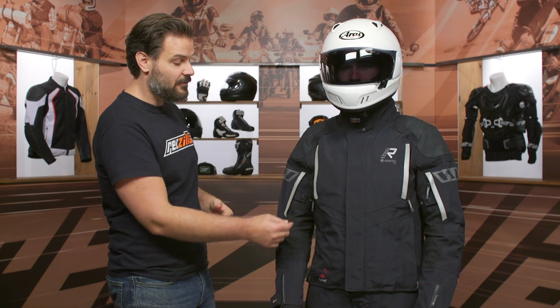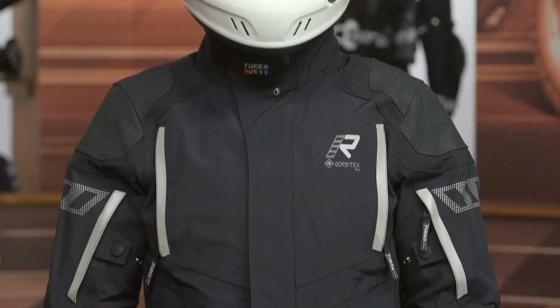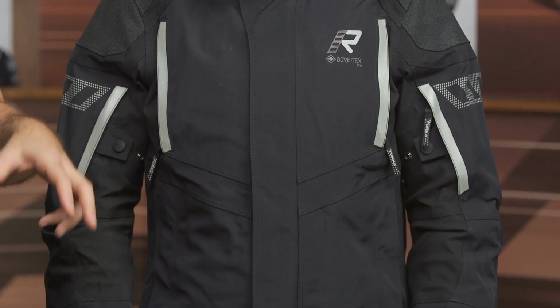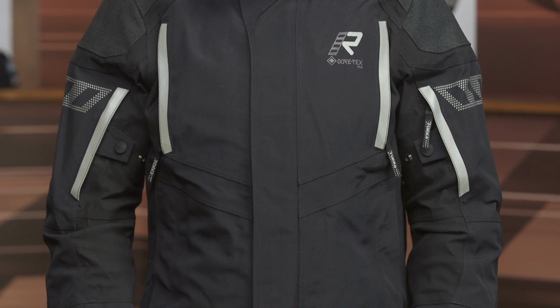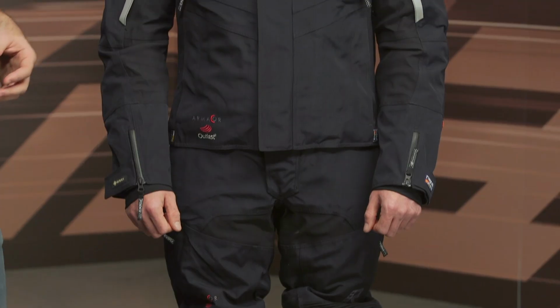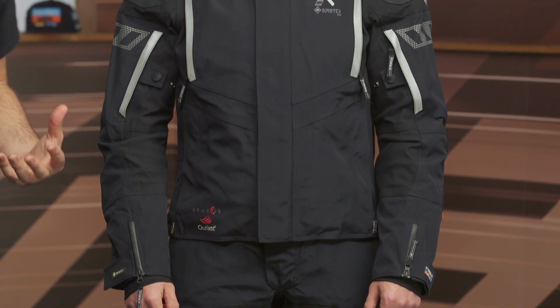Looking down the front on this, very clean lines. Pops are reflective like we mentioned earlier. You are going to have the vents on either side, but what I would say is, Rukka's calling this 4-season. This is still going to be hot if you're riding it in the most muggy months in the summertime. I would say this is going to be a great 3 to 4 season option, depending on how hot you run in the summer months, because even with the vents here, it's still going to limit some of the airflow you're seeing in those hottest, most humid months of the year.